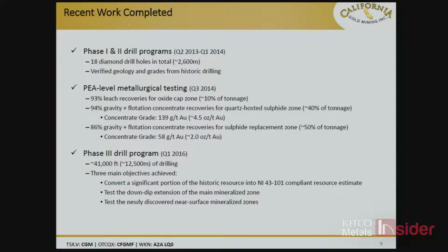Phase 1, Phase 2 drill programs were conducted in 2013, 2014 to show the gold mineralization was actually intact. We also did some preliminary economic assessment level metallurgical test work that actually gave us beautiful recoveries, fantastic concentrate grades. But the bulk of the effort on the exploration side was spent on the Phase 3 drill program, which eventually culminated into the maiden resource estimate that we released in November of 2016.